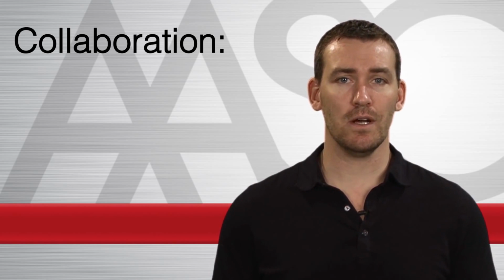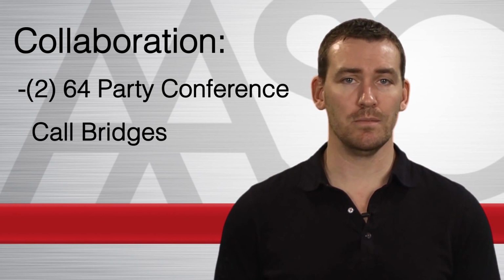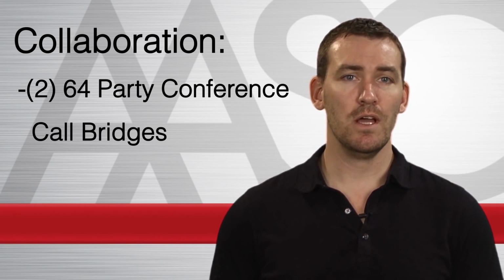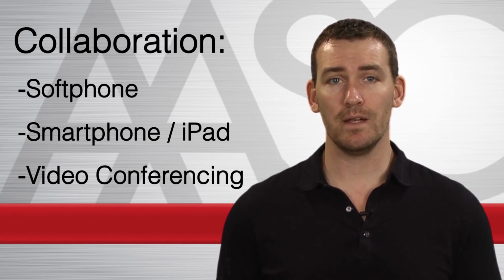There are also many ways to collaborate with coworkers, employees, and customers with an IP Office. At a minimum, you'll have 2 64-party conference call bridges available to you. On the other end of the spectrum, depending on how you configure your phone system, you'll have the ability to have conference calls with our soft phone option, the ability to tie in your smartphone, and even your iPad.